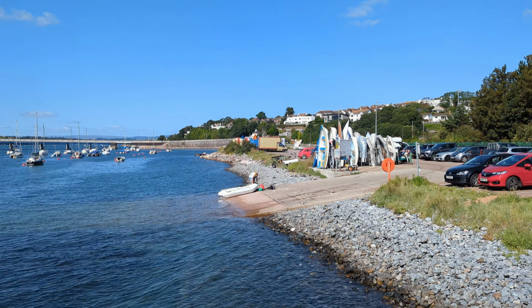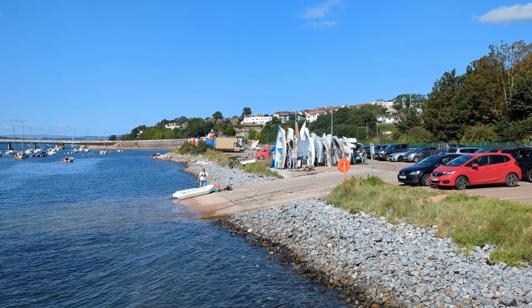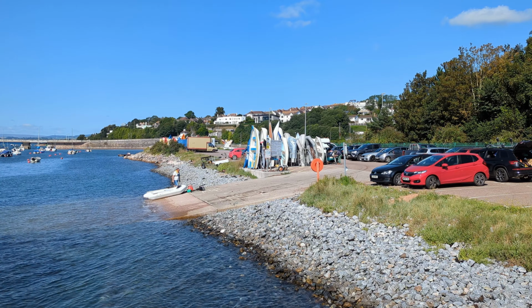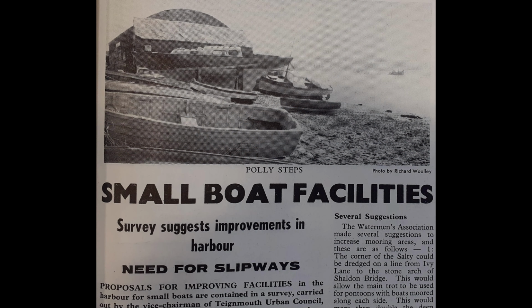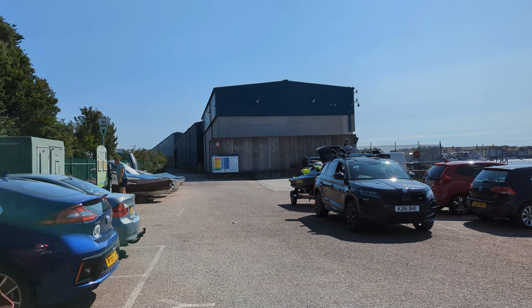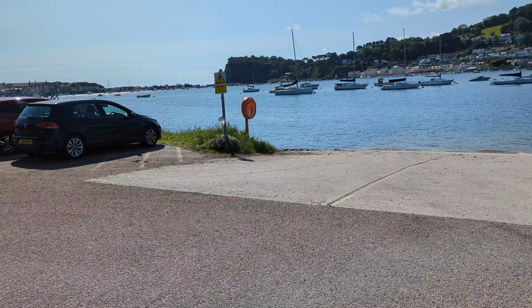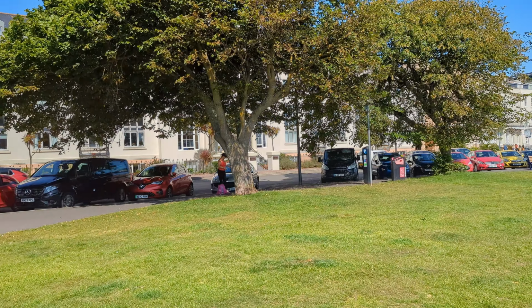You see, the slipway didn't always used to be there. In fact, I've got a newspaper article campaigning for there to be a slipway put in here at Polly Steps. Here you go. And that would have been taken from around here with the old sheds in the background and the lack of the slipway that's there now. The old Royal Hotel over there.